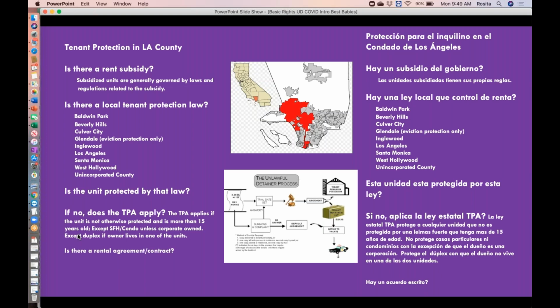And then the last thing you need to ask is, is there a written rental agreement? Because whatever the law is, the rental agreement might have some protection that is not in the law, not usually, but it could. Or whatever the law is, the rental agreement may be trying to circumvent that law or cut that law, and you need to know what that rental agreement is saying.